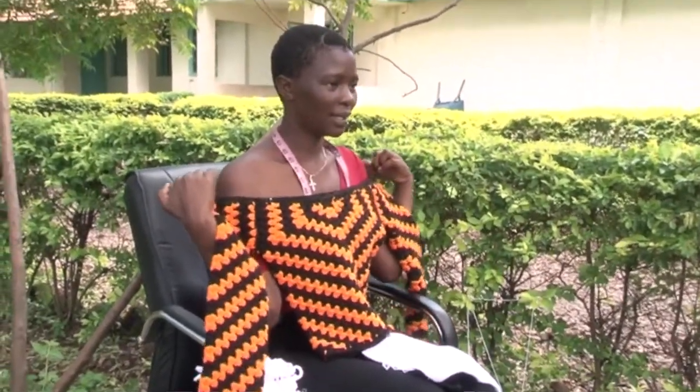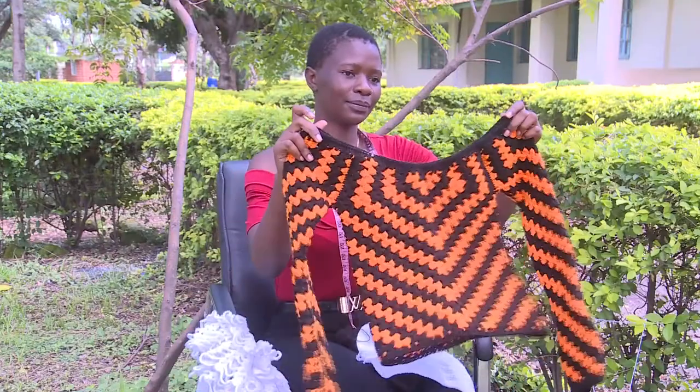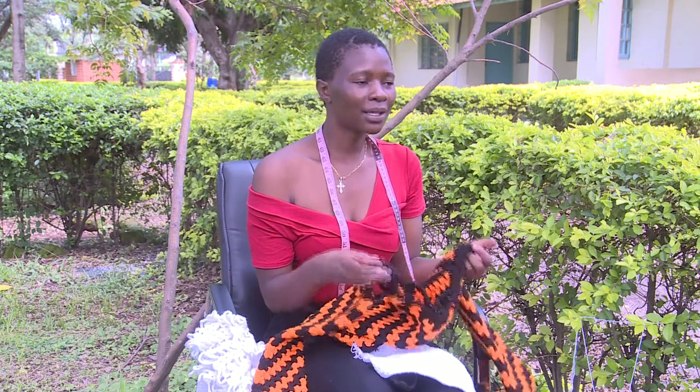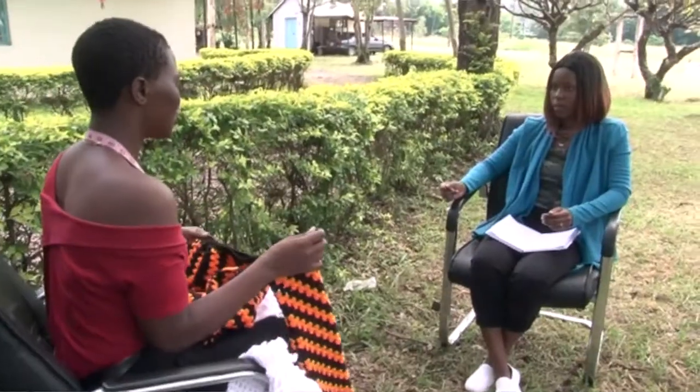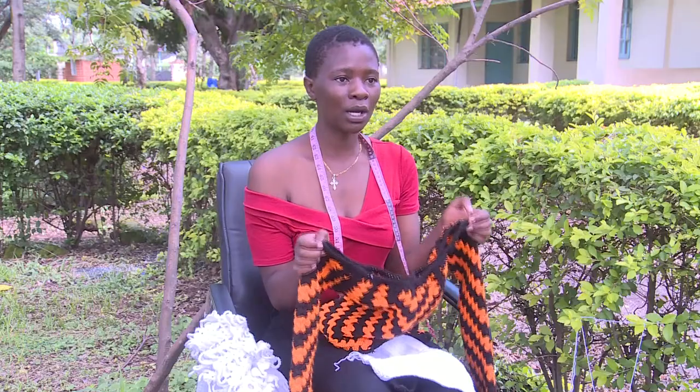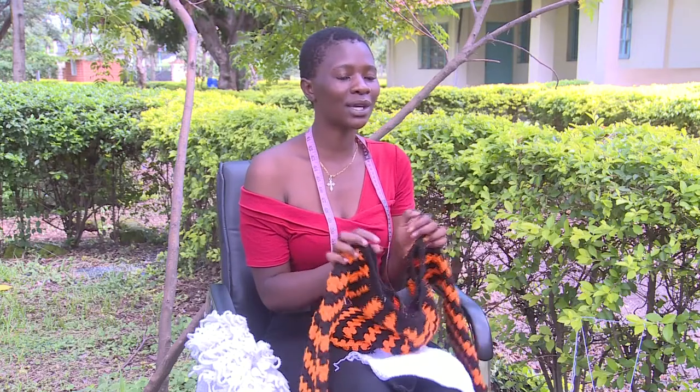So do you choose the color for your clients or do they choose it for themselves? Some clients come and just let me choose the color, while others will tell you, I want that in green, or I want that in another color. So the beauty about crochet is that at any point you can get any color you want. It's so colorful. There's orange, and all the colors that you can think of.